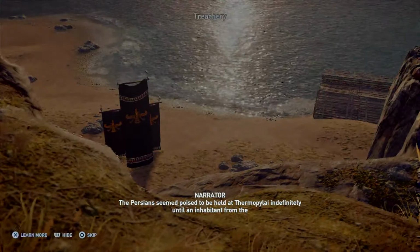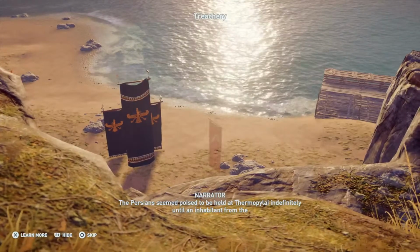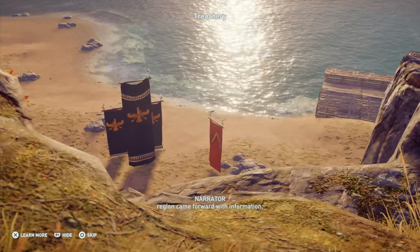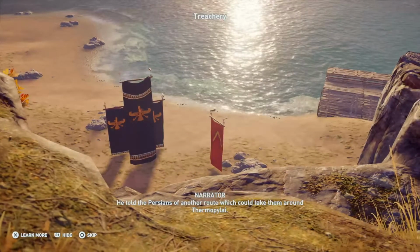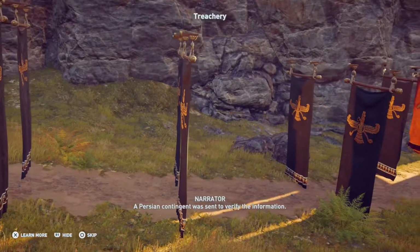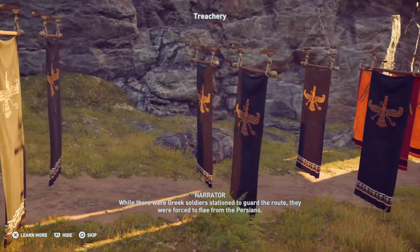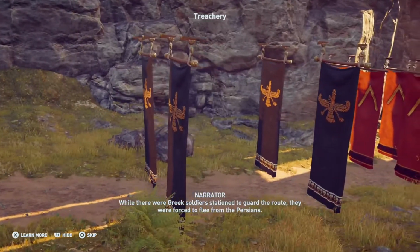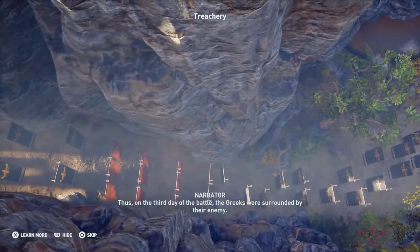The Persians seemed poised to be held at Thermopylae indefinitely, until an inhabitant from the region came forward with information. He told the Persians of another route, which could take them around Thermopylae. A Persian contingent was sent to verify the information. While there were Greek soldiers stationed to guard the route, they were forced to flee from the Persians. Thus, on the third day of the battle, the Greeks were surrounded by their enemy.